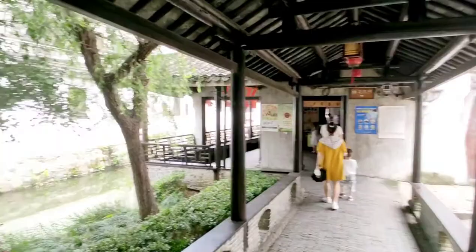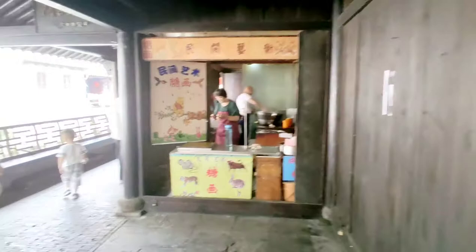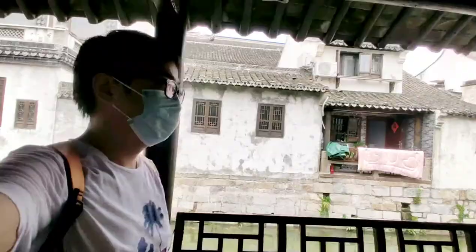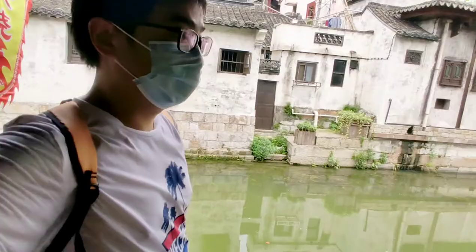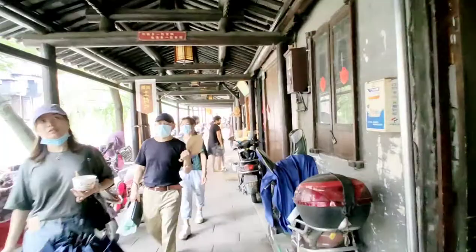Okay, so just take a walk, follow my steps and follow my guidance to have a look and walk around this water town, to give you the real feeling of how the average Chinese live, those Chinese who are living at the bottom of society, just a normal guy's daily life in Chinese society, in a small town. Okay, so let's go have a look and walk around this water town.